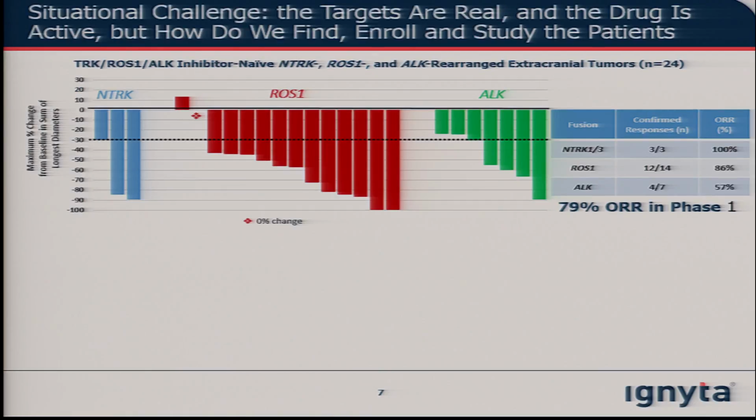More importantly, this mechanistic observation was borne out in the clinic in the phase 1 setting. What you see here are the results from 2 phase 1 studies. These data were recently published in Cancer Discovery last month. And you can see that our agent entrectinib had a 79% objective response rate in the phase 1 setting in patients who were harboring these fusions.